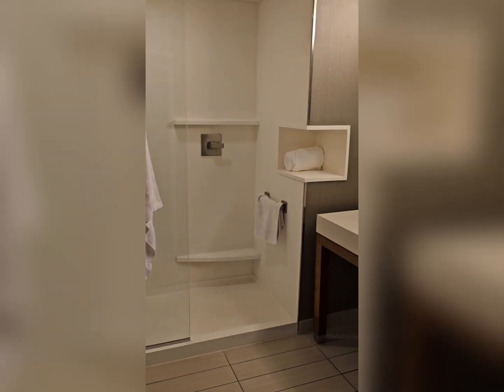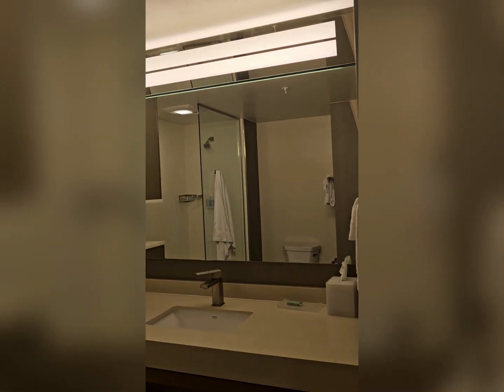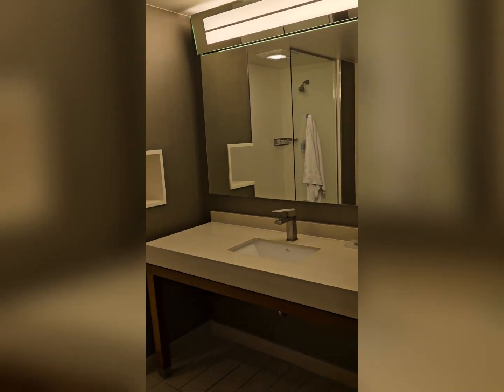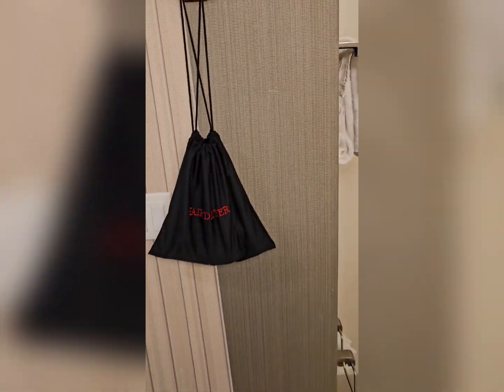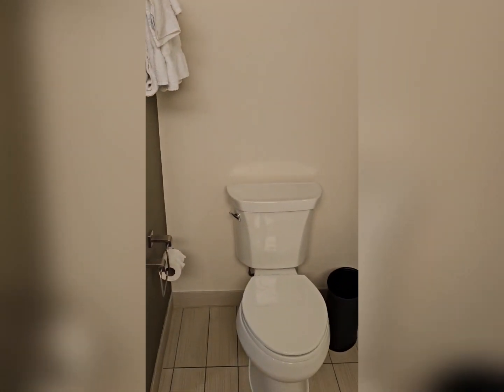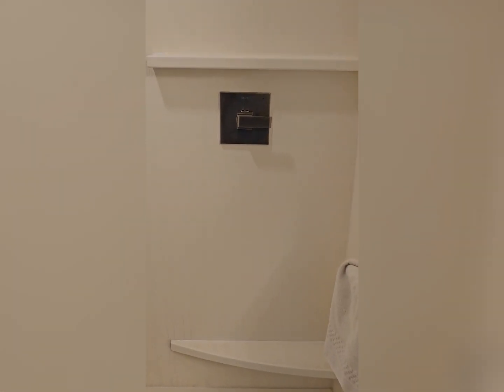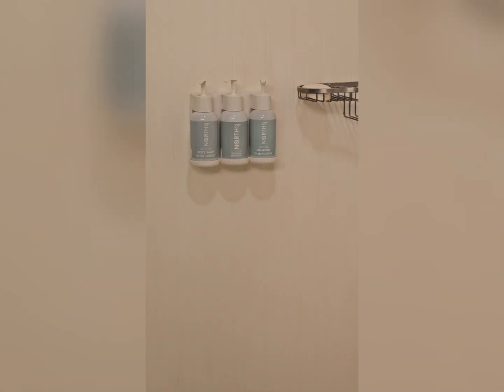First thing you see after you open the door is the bathroom. The only thing I didn't like about this bathroom is that the shower has no door. I had a crash out. I might make another video about the crash out, but I like the fact that it had a hair dryer and shower products like shower gel, shampoo, because sometimes those are some of the things that you might forget to pack.